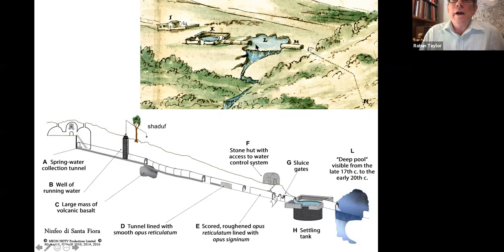And that water, by the way, was still feeding mills in the 17th century and perhaps even the 18th century. So the water, by hook or by crook, was being essentially commandeered for mills that straddled this creek down by the lake.